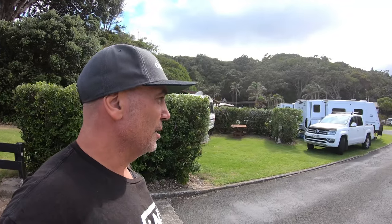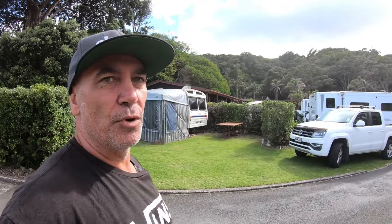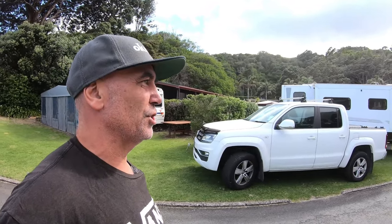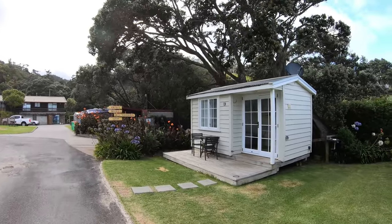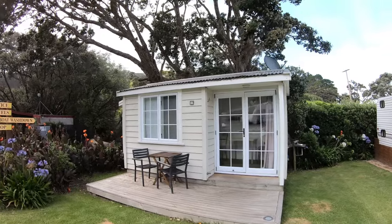They've got a boat that they can take you out on fishing as well, and they can drop you off at the rocks if you guys are interested in some rock fishing. But got a few different accommodations to stay in. Here's a little one bedroom cabin.